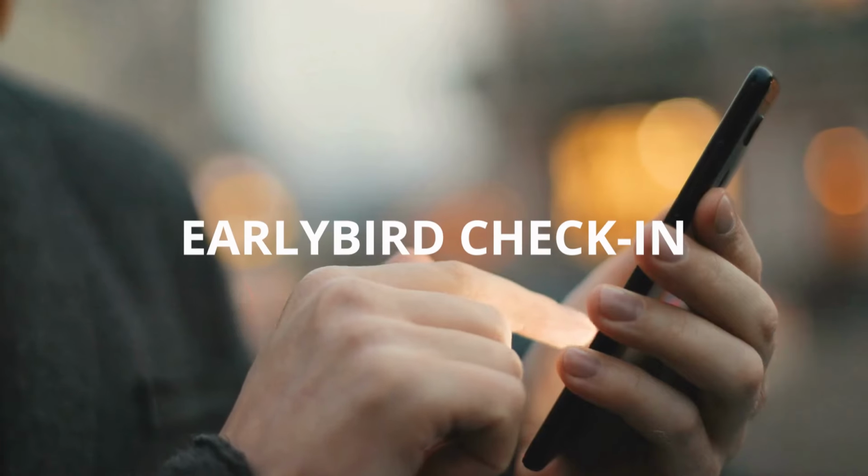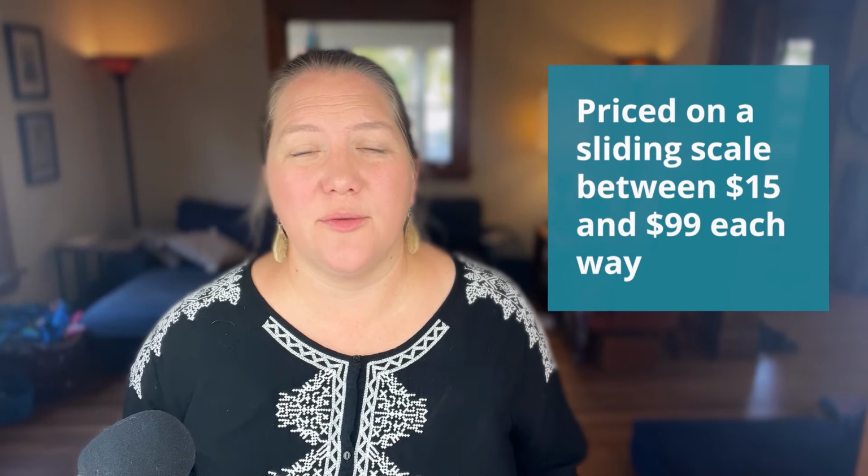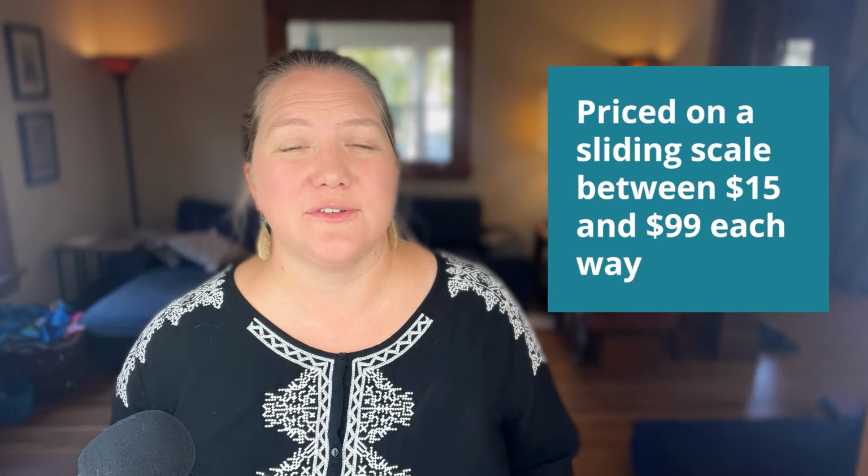That means if you open your card on November 1st, you have 4 upgraded boardings to use over the next 12 months. When you pay your annual fee next November, your benefits will reset and you'll get 4 more. Even if you don't have the credit card benefits for these, you can still pay for these benefits too. Let's start with early bird check-in. Early bird check-in is priced on a sliding scale between $15 and $99 each way.